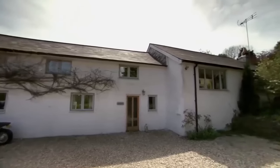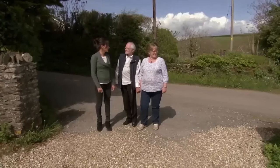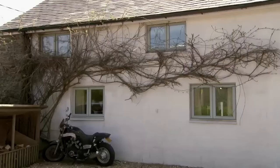Yeah. It's a large detached stone property, dates back a couple of hundred years, and it was originally a little worker's cottage that's obviously been massively extended over about the last 30 years. I guess the thing for us is that it's going to challenge you in that thought that you want a holiday let, because there's no holiday let on this property.